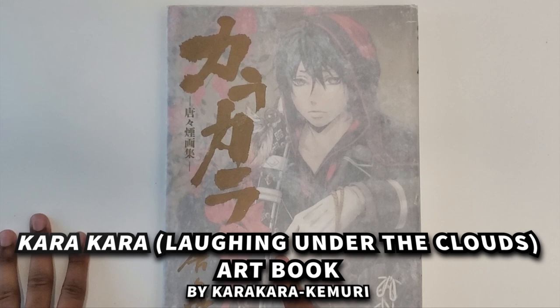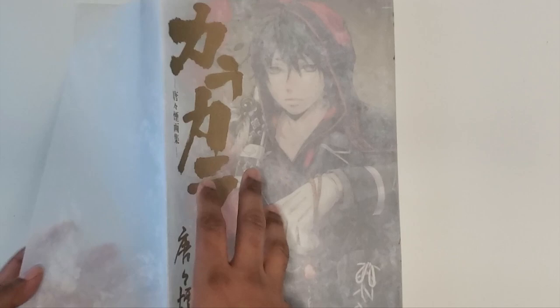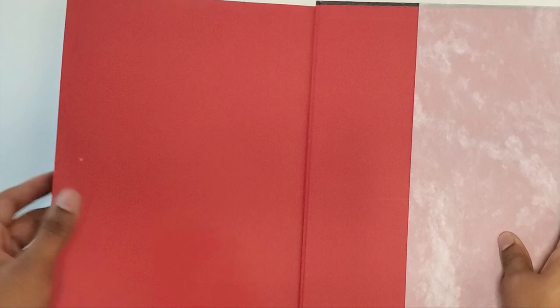Now, the next book I have is this one. Karakara. Or, is that what it's called? Yeah. I don't know what the artist name is, but this is the art book for Don't Tell Me What All, Laughing Under the Clouds. I've never watched it. I've never read it. I just literally saw this in Kinokuniya and had to get it because I loved the aesthetic.